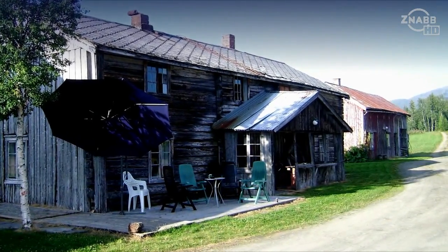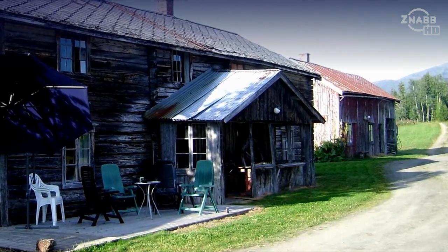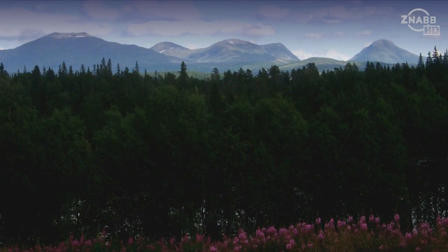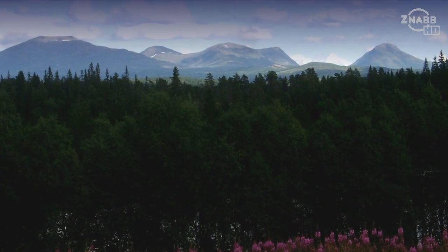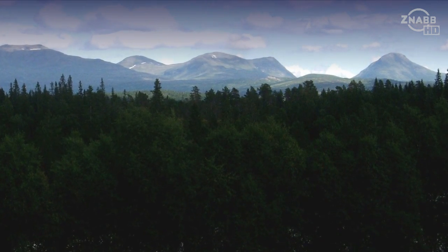The next day we visited the mountain town of Vera. That's where my father's family derives from. This is the spot where my great-grandfather made a clearance in the forest and built himself a house.